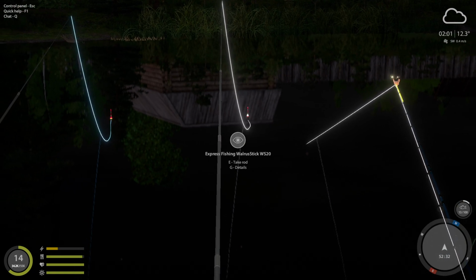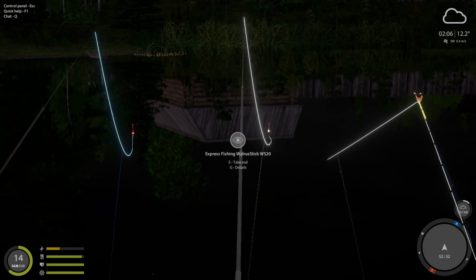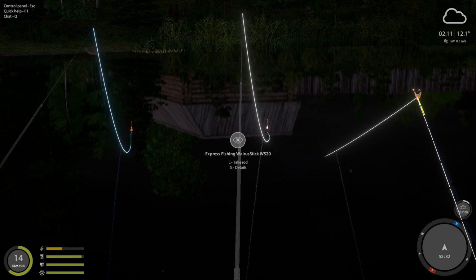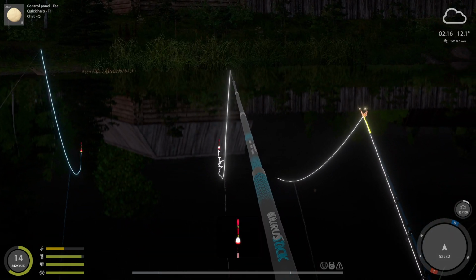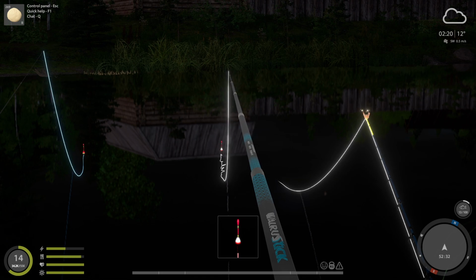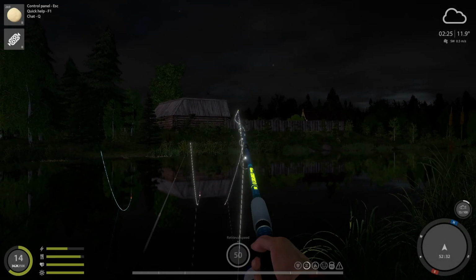Notice some slack in the line there. I don't think that was a fish actually biting it, though. Me reeling it in, making sure it was good and tight. Thought I saw a little movement on this float, which is why I picked the rod up to give me the float cam. I think I was daydreaming. Bottom rod just went completely slack. Nothing on it, of course.